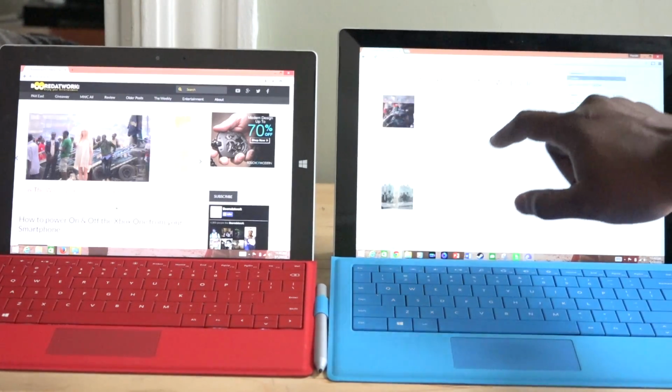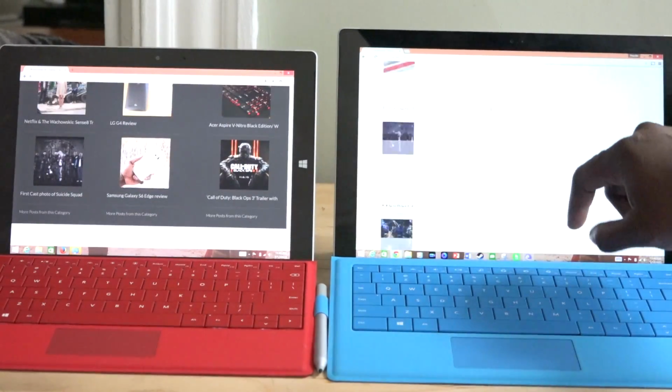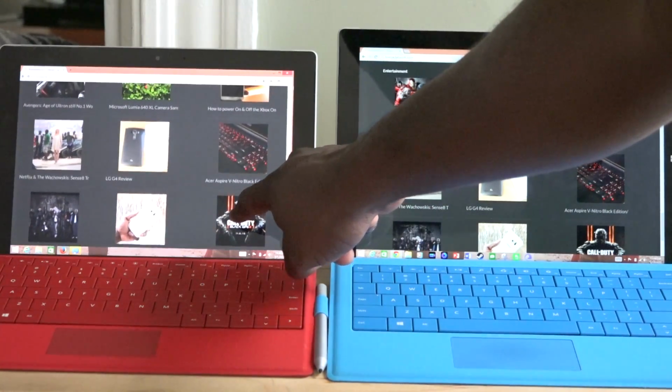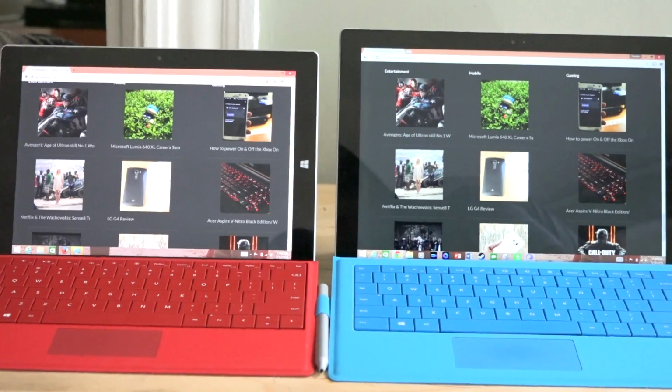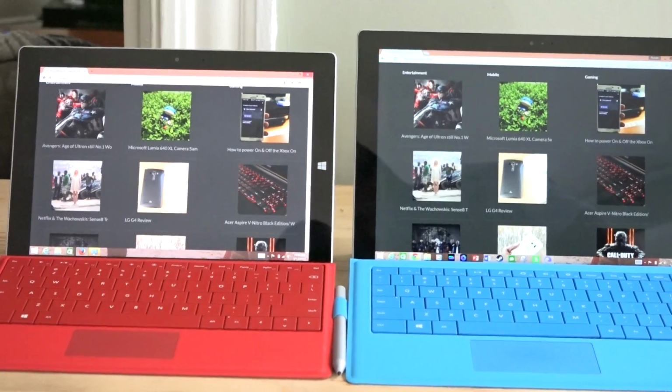RAM also varies here. You have a maximum of 4 gigs on the Surface 3, and you have a maximum of 8 gigabytes on the Surface Pro 3, which is what we actually run here. So in terms of specs, you do have varying better specs on the Surface Pro 3. And what does that help you do with all those different types of specs?